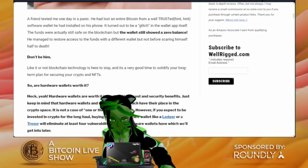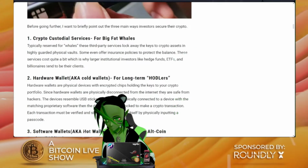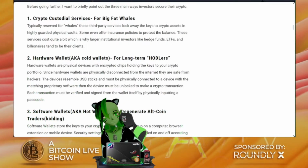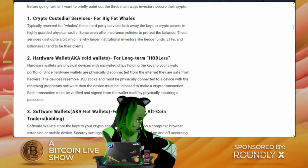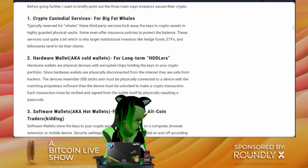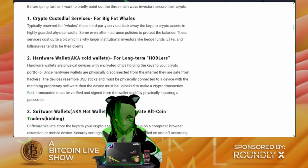So here we go. Let's go through it. Three main ways to store crypto. Crypto custodial services. These are for big fat whales, he says. Most people are going to know what that means, big fat whales, but especially if you're not into crypto, you're going to be going, huh? He says typically reserved for whales, these third-party services lock away your keys and crypto assets in a highly regarded physical vault. Some even offer insurance policies to protect the funds.